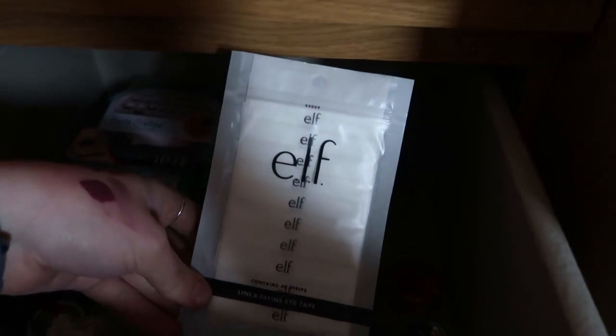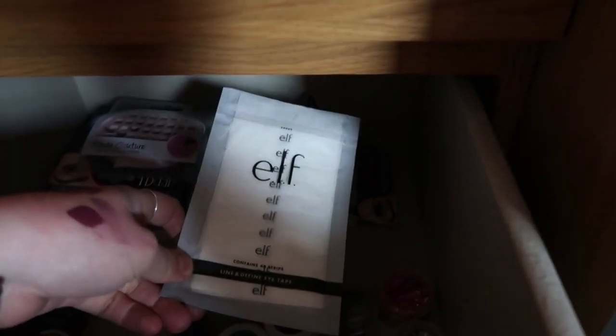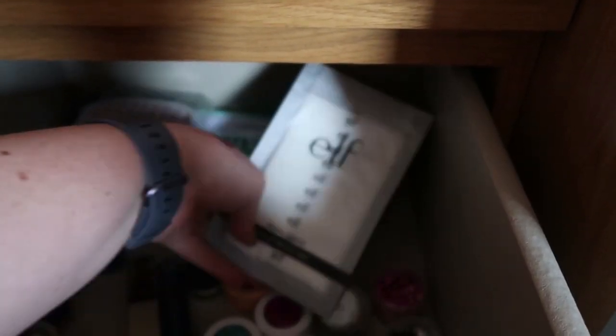It's the e.l.f. lining and defining eye tapes because they're always quite handy, and even doing some more kind of fun stuff with this could work, like more arty stuff could work quite well.